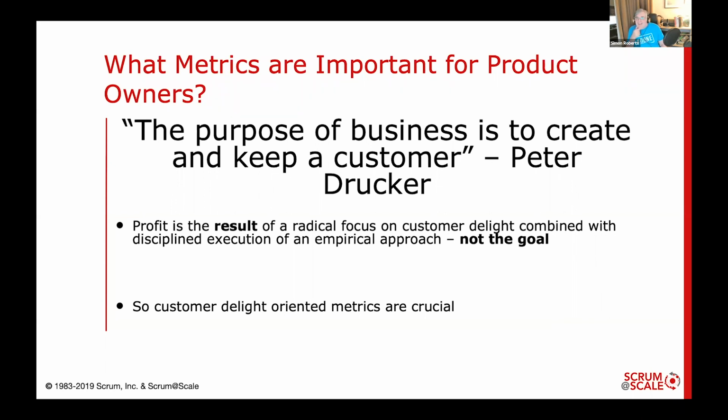So having said that, what metrics are important for product owners? I always like to go back to Peter Drucker. Peter Drucker, no longer with us, but a real business guru. And he said that the purpose of business is to create and keep a customer. Profit is the result of a radical focus on customer delight combined with disciplined execution of an empirical approach. It's not the goal, it's the result. So having something based around customer delight is crucial.